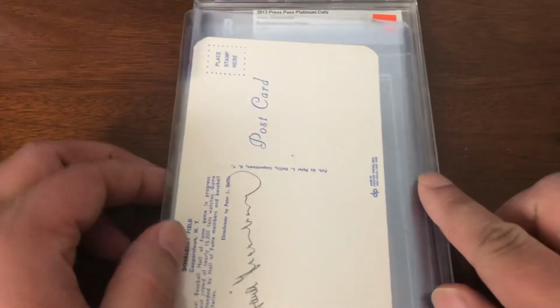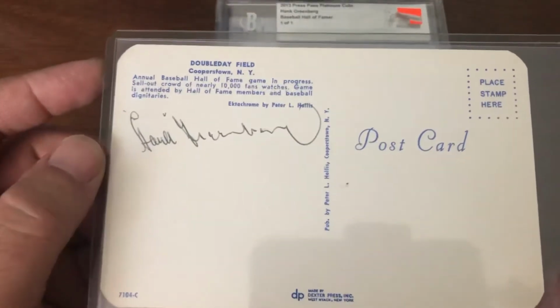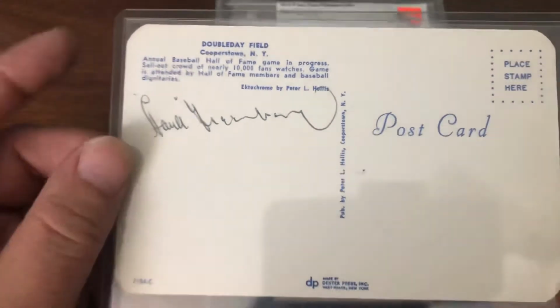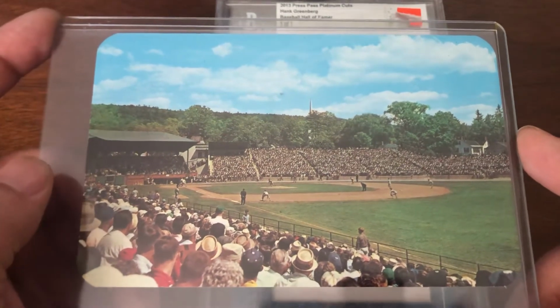And then we have something slightly different. I'm going to shift these around a little bit. So this is just a regular postcard from the Hall of Fame with Hank's signature on it. But I really don't see the other Hall of Fame postcards except for his plaque postcard that often.